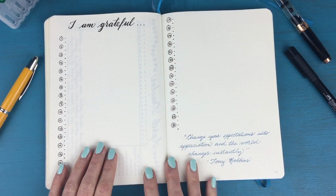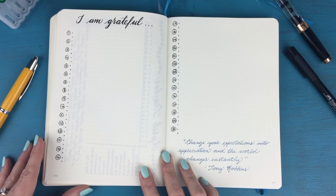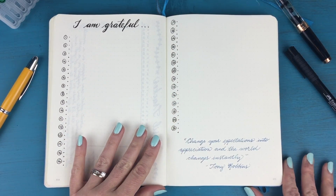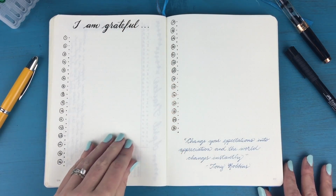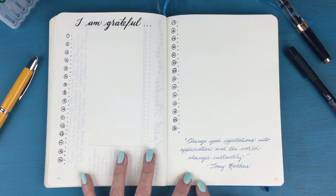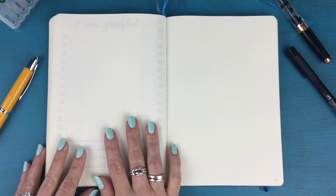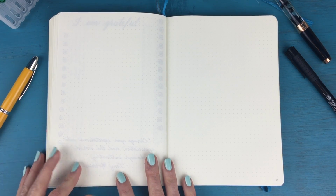After that, I have my gratitude log, and I changed it up a little bit this month. I don't know if this really counts as changing it up, but what I did is I just changed the title. Instead of calling it a gratitude log, I just wrote, "I am grateful," and then I'll fill in everything that I'm grateful for throughout the month. And then I have a little Tony Robbins quote down here. It says, "Change your expectations into appreciation and the world changes instantly." Then after that, we'll just continue on. I'll have my first weekly spread for April, and we will continue on from there.